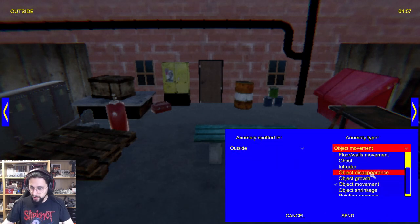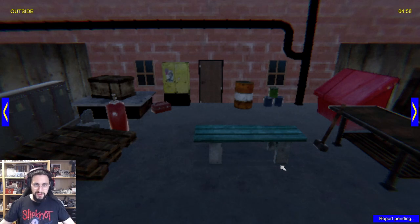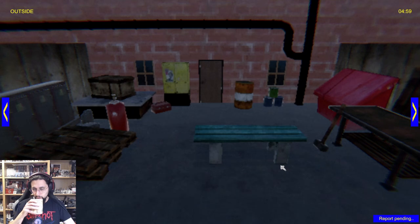Before we go into the storage, because we can't escape the alien, we're gonna wait until this report is going through. 5 a.m.